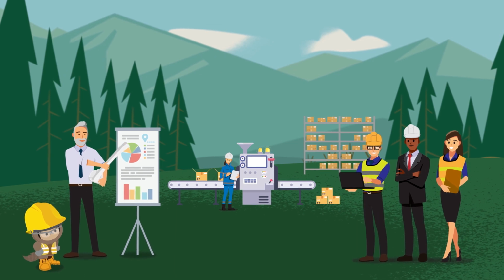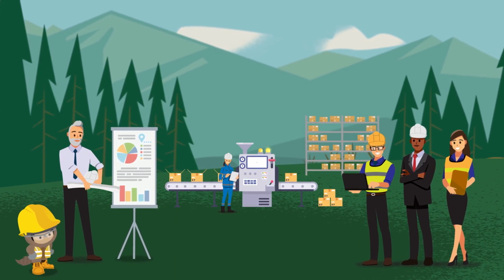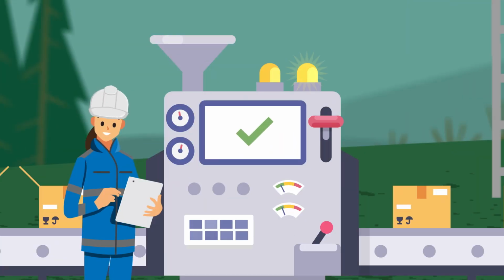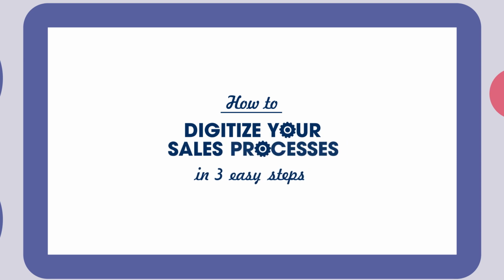As a manufacturing sales leader, you're working hard to digitize your sales processes and become more resilient for the long haul. Here are 3 steps you can take to go digital with your sales and improve channel performance with Salesforce for manufacturing.